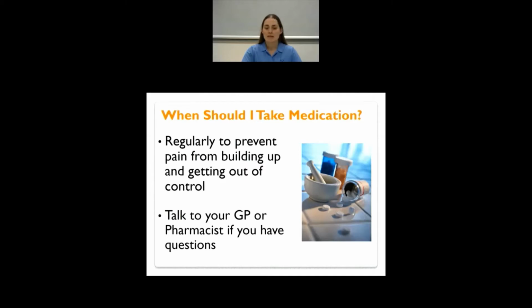Taking pain medication regularly is also something you can consider before your surgery if you and your doctor or pharmacist feel it would help. Please discuss your medication use with your family doctor or pharmacist, especially if you have any questions about how much you should take.